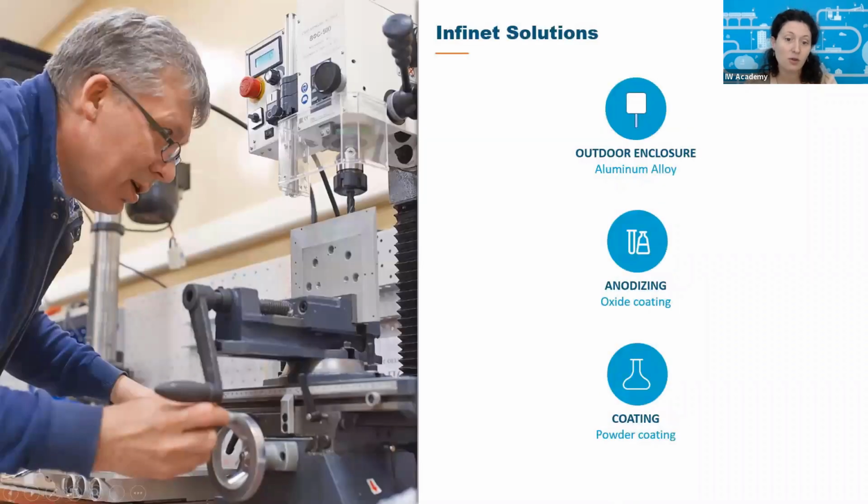Infinet applies the following measures to protect against the aggressive environmental factors. The devices come with an aluminum alloy housing, which is less susceptible to oxidation. Next, the anodizing process is used in order to increase the thickness of the oxide layer on the surface of the enclosure. This offers increased resistance to corrosion.